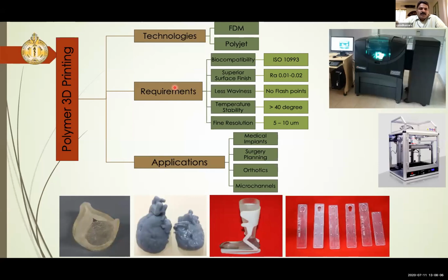If you look at the requirements of polymers in medical applications, if you want to use it directly, it should be biocompatible. There is a battery of tests according to ISO 10993. If you want the material to be directly used for biomedical application, it should meet the tests according to the type of contact with the body and the duration of contact. Most of the time we also need a very good surface finish, especially for blood contacting devices. The waviness should be low, the temperature stability good, and the resolution very fine, at the micrometer level.